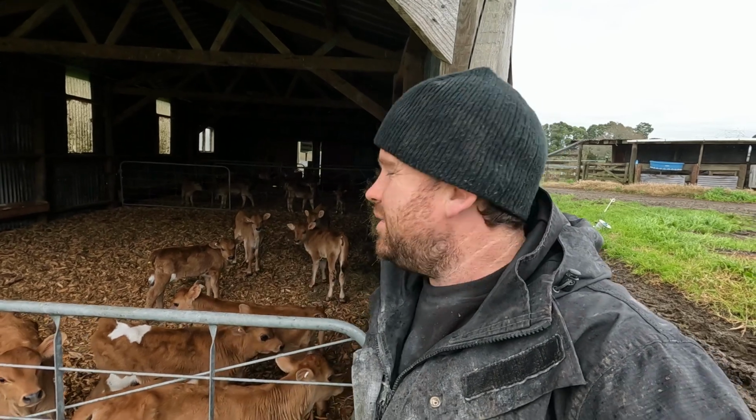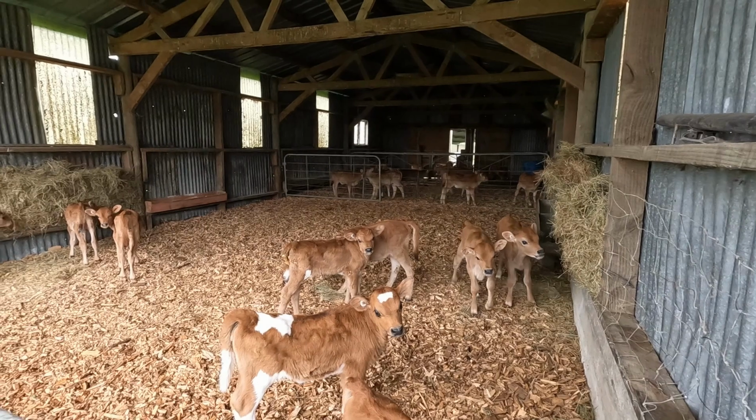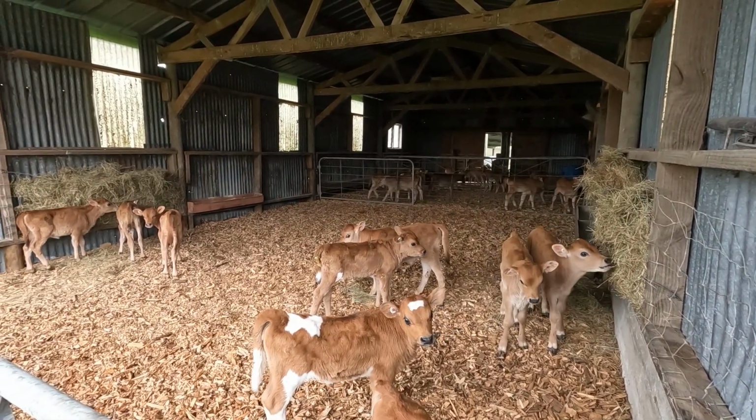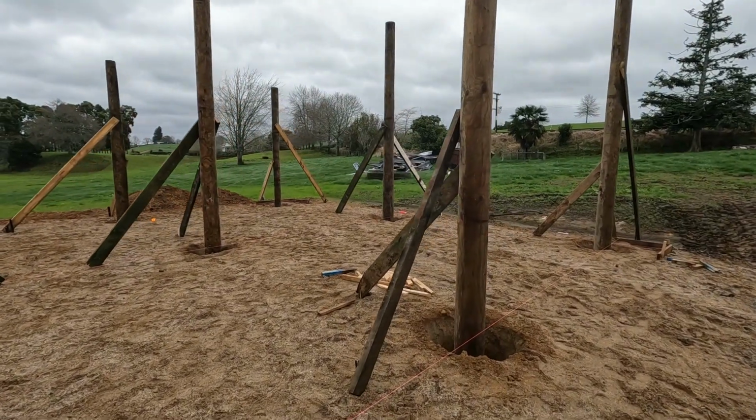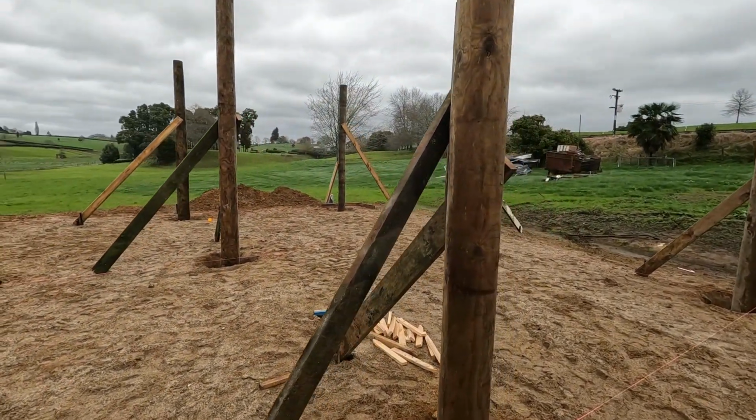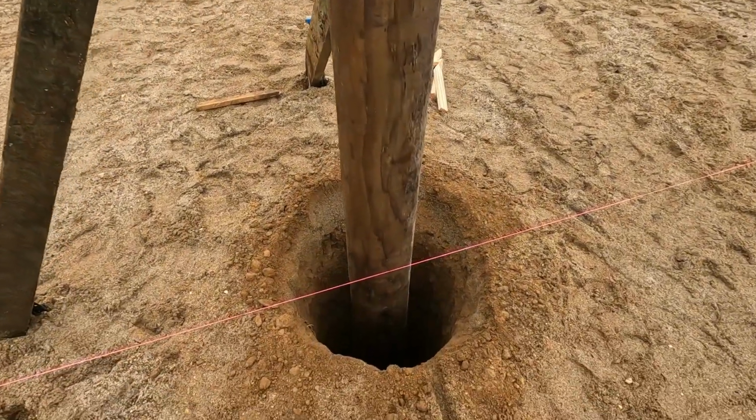You want to try and get that hay into them as soon as possible because it's good for rumen development. They'll just pick away at that over the next couple of days. But Mike and Damon have been here this morning and they've done quite a bit of work. They have fixed all the poles so they're all straight and ready for concrete tomorrow.